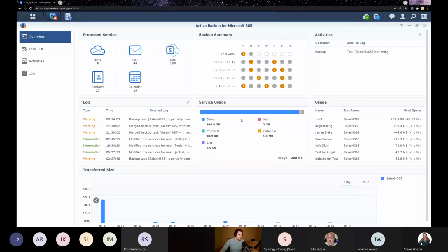In the middle here, you can see the service usage. In this case, almost all of our data is stored with Drive. You can use this to figure out what's actually taking up most of your space. And then on the right, we've got our specific users. We can see that Jon Snow is taking up 205 gigabytes. He is by far the heaviest user. This is the demo account that we use all the time, so that is why this is so big. But this would give you an idea of if there were a couple specific users who were using way too much data, you could go give them a talking to and make sure that they are responsibly using M365, and they're not screwing anything up.